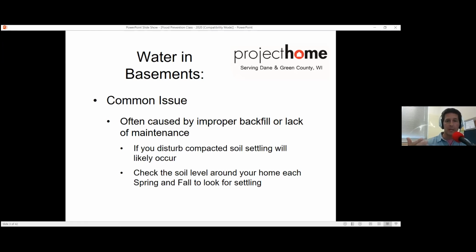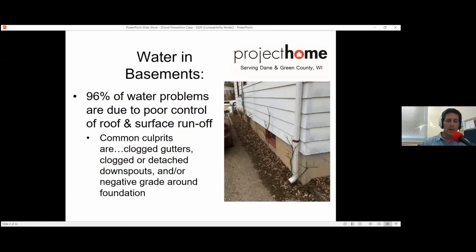You're looking for anything that is negatively graded, so slanting back towards the house, or even level, because water can pool and build up in that spot if it gets really saturated, and then eventually run back towards the foundation and end up where you don't want it to. So those are the things to look for. As I said, it's really prevalent and common.